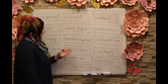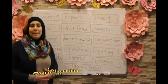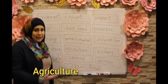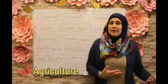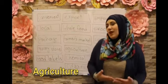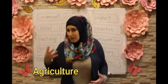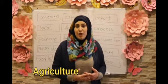Now we come to the word agriculture. Agriculture is a noun that means farming. And when I say farming, I mean taking care of animals and plants. So if I have a farmer who takes care of animals and plants, it means that this farmer is working in agriculture.